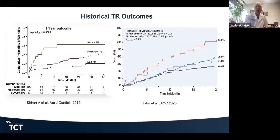Historically, if we look at how people do with medical therapy with TR, and I know we've talked about this at many different venues and meetings, if you take that group that had severe TR and just looked at 12-month outcomes, you can see that there was a mortality rate of about 60% in this trial. And then out to, the numbers get small, but you move out to even 24 months, you can see that it runs even higher than that.